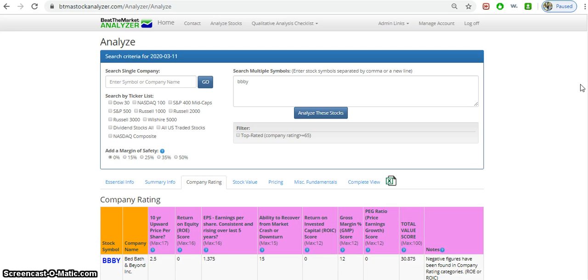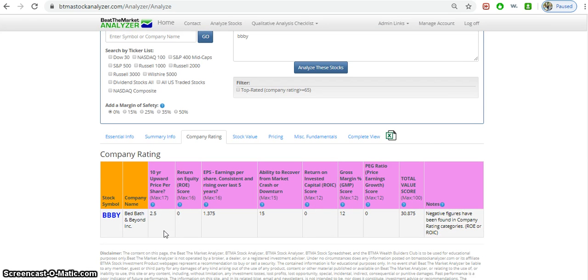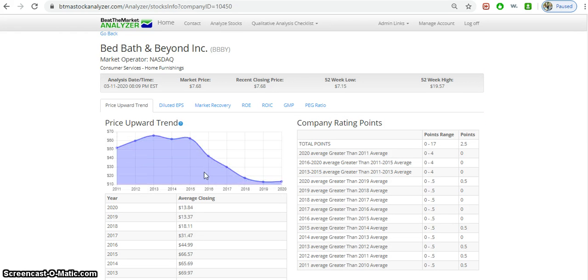If we look at the company rating here, upward price per share over the last 10 years is only 2.5 out of 17 points. Return on equity is 0 out of 16. Earnings really looking bad too, 1.3 out of 16. Has an ability to recover after a market downturn or crash. ROIC is also 0 out of 12. It has good gross margin percent score, 12 out of 12, and it's not a growth stock according to the PEG ratio score. Okay, so let's click on the stock ticker to get more information.